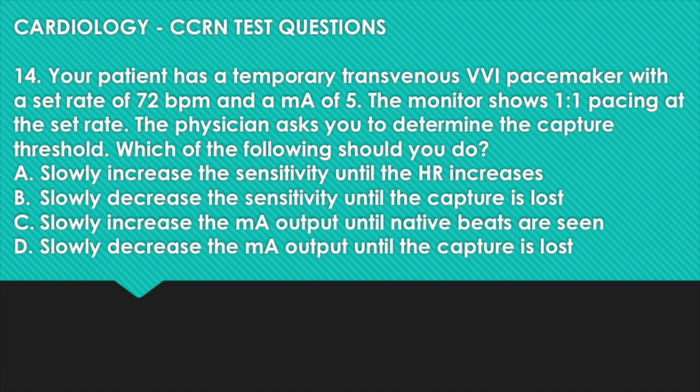A. Slowly increase the sensitivity until the heart rate increases. B. Slowly decrease the sensitivity until the capture is lost. C. Slowly increase the milliamp output until native beats are seen. Or D. Slowly decrease the milliamp output until the capture is lost.